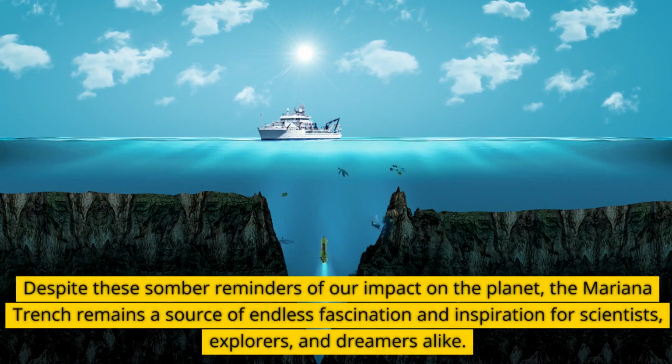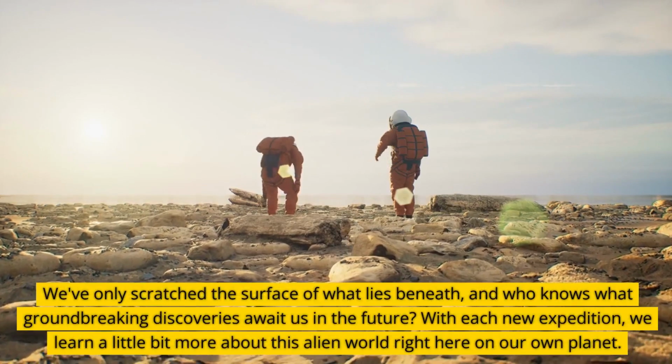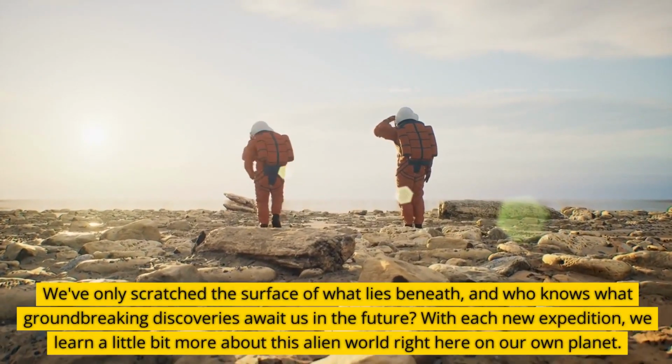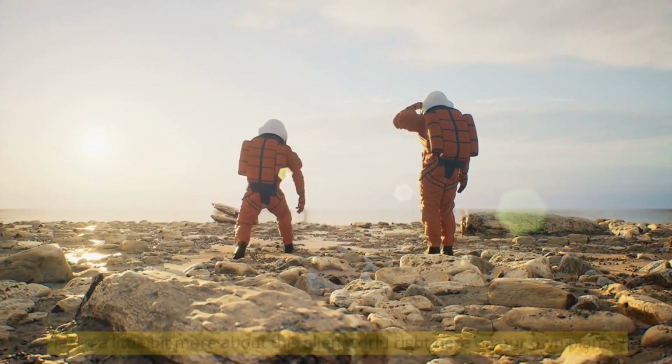Despite these somber reminders of our impact on the planet, the Mariana Trench remains a source of endless fascination and inspiration for scientists, explorers, and dreamers alike. We've only scratched the surface of what lies beneath, and who knows what groundbreaking discoveries await us in the future. With each new expedition, we learn a little bit more about this alien world right here on our own planet.